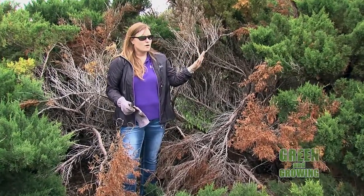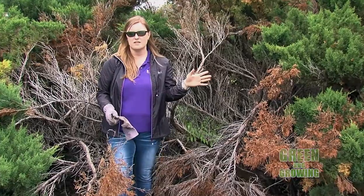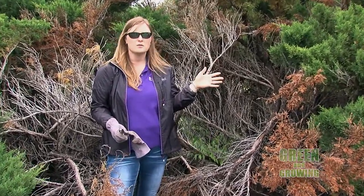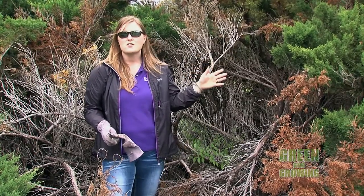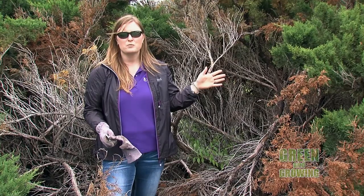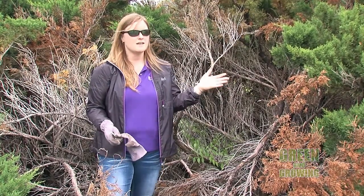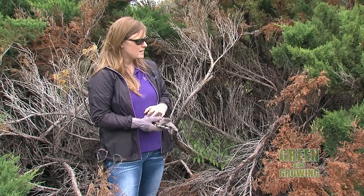Standing in a row of juniper bushes here, and this is just one example of some of the things I've been seeing, but junipers are a very tough, drought-tolerant plant that are planted widely throughout the area. Eastern red cedars, many of our windbreak trees, those are also junipers. Juniperus virginiana is their scientific name, and so they are having some of these same symptoms. So I wanted to talk about this a little bit today.